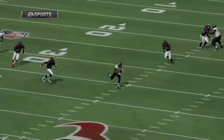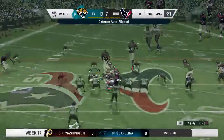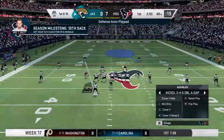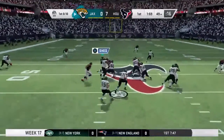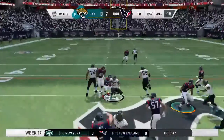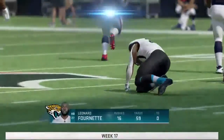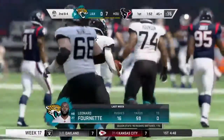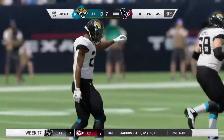Quarterbacks love slant routes because the receivers are breaking right into their line of vision, and receivers love them as well because they're getting the ball on the move and able to catch it and try and get upfield and gain additional yardage. Fournette, a first down carry. And he goes across midfield and down into Houston territory.